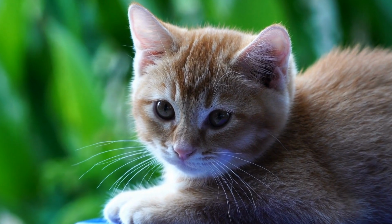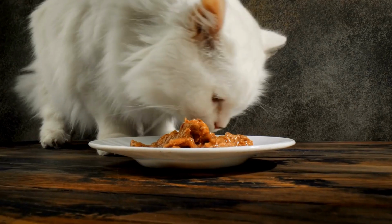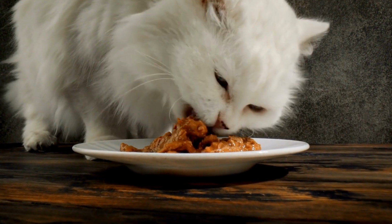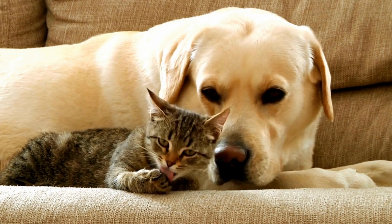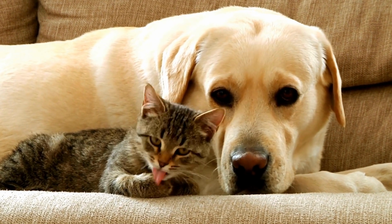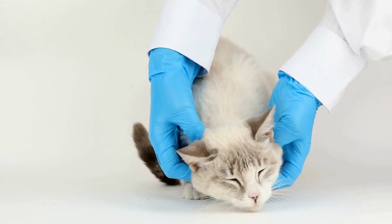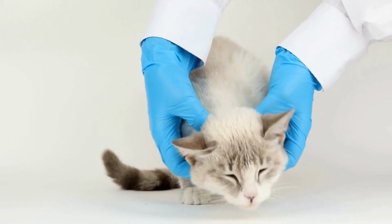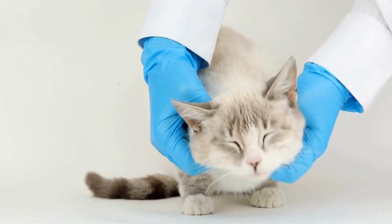Understanding cat feeding guidelines. Understanding the feeding guidelines mentioned on cat food labels is crucial. These guidelines are usually stated based on the cat's weight and activity level. However, it is important to remember that these are general recommendations and may vary for individual cats. It is recommended to consult your veterinarian for personalized feeding guidelines based on your cat's specific needs.